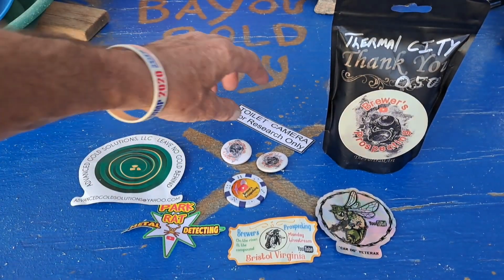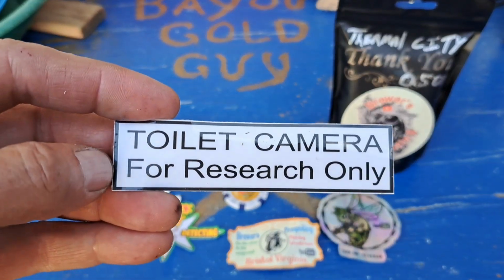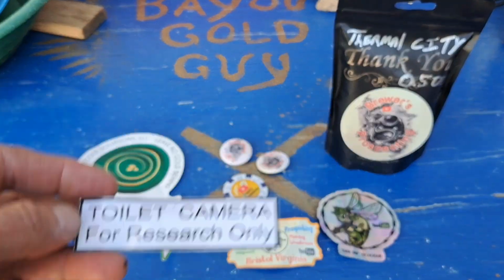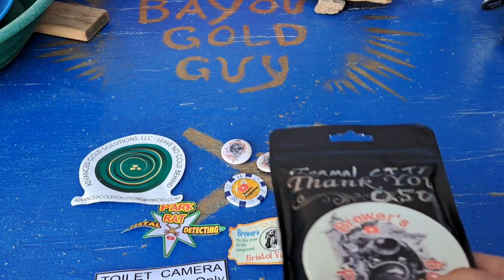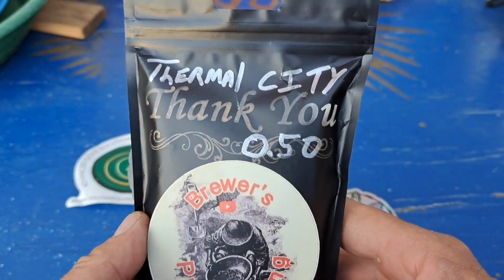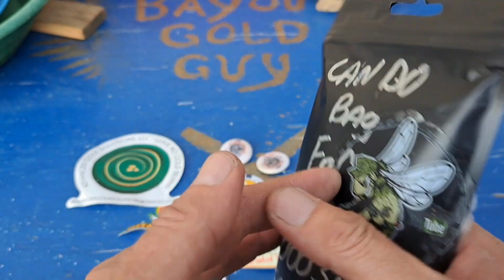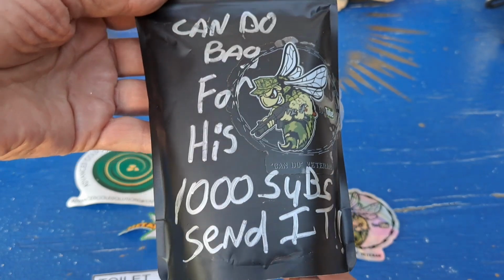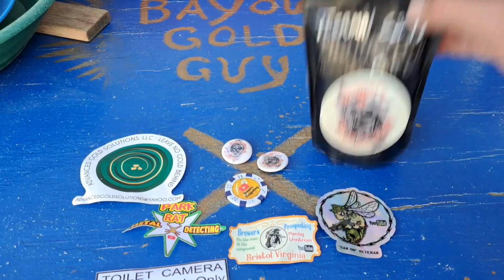For some reason he threw in this one, a toilet camera for research only. I'm not sure if we're going to put that one on the board. I don't know, we'll see. Of course the star of the box was the bag of Thermal City that I won that he made up for me, a half gram, and it's the Can Do bag for his 1,000 subs. Send it. Very cool.